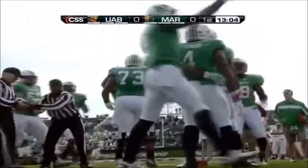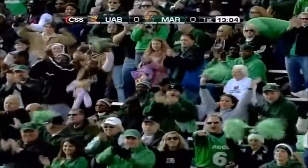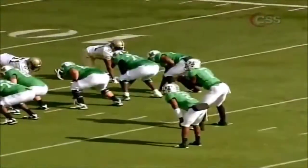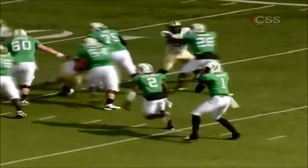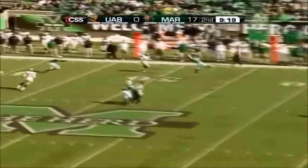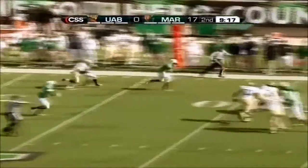Nicely developed play. Troy Evans with a run after catch and a beautiful drive for the Thundering Herd to start things off. How about a couple of blocks out in front of Evans and a good cutback? Block, block, but there you go. And then boom. See, you got two receivers downfield blocking. Well, you might want to give another one out here.